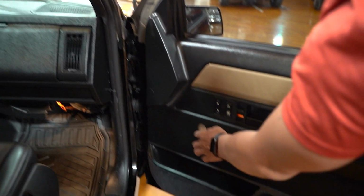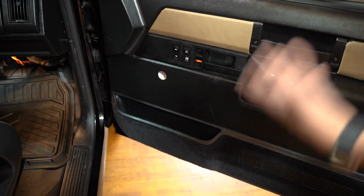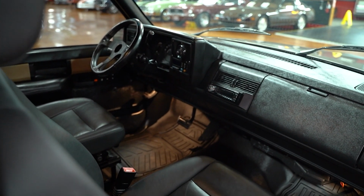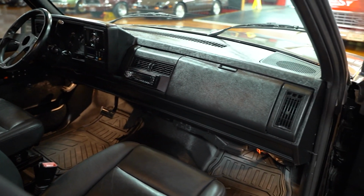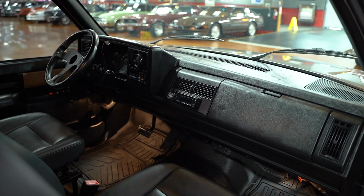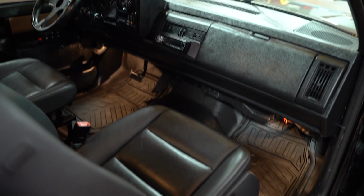The door panels, it looks like there's holes there because it was probably a crank window truck at one time and somebody probably put some different door setups in there to be power windows, power door locks. Does have an aftermarket stereo in there. We will check that out on the test drive as well, see if that is functioning.